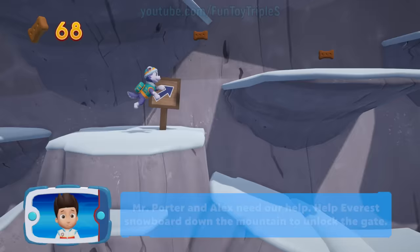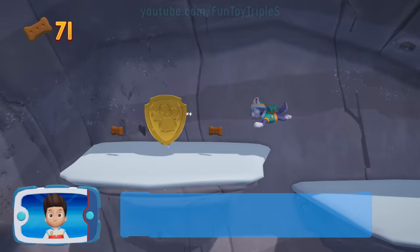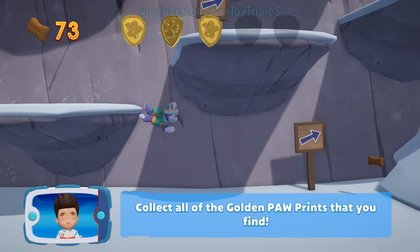Mr. Porter and Alex need our help. Help Everest snowboard down the mountain to unlock the gate. You found a golden paw print. Collect all of the golden paw prints that you find.